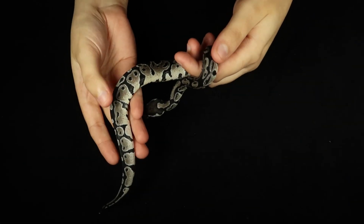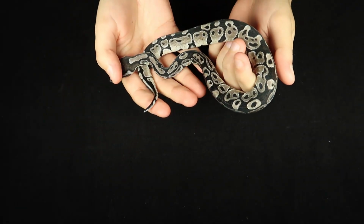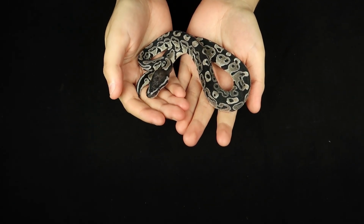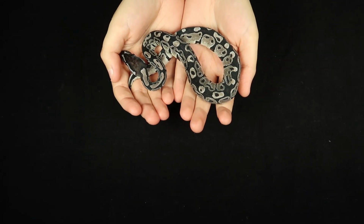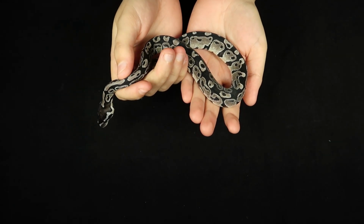Look at that pattern. And I really wish I could show you guys her color and just how vivid silver chrome it is. My goodness, gorgeous. She is beautiful. I'm so happy that she's doing well, that she's staying here.